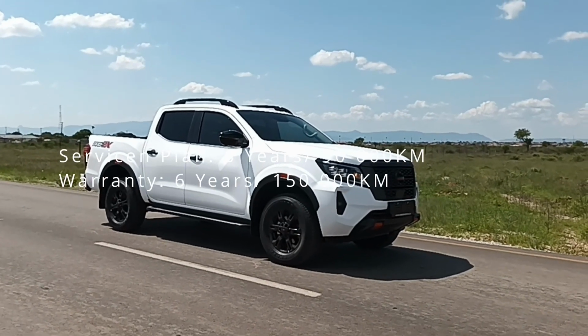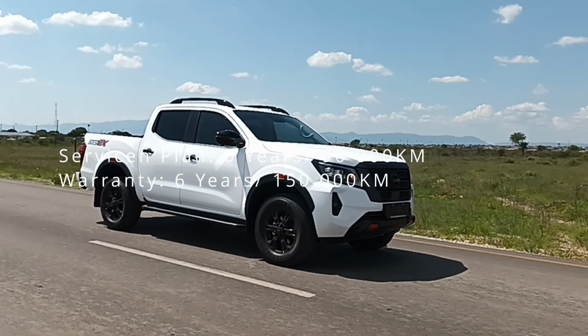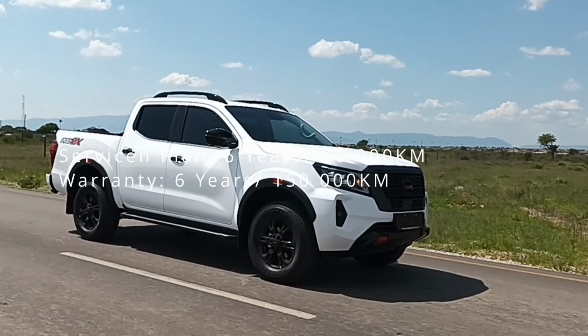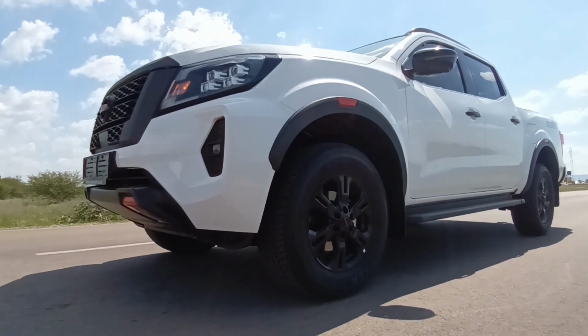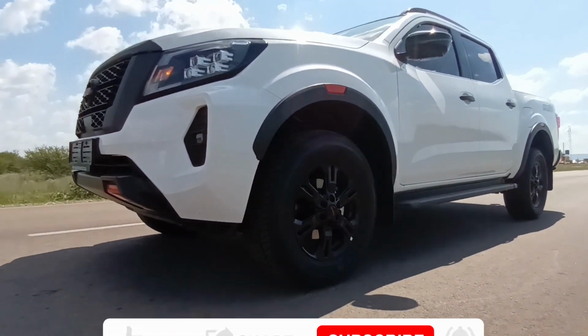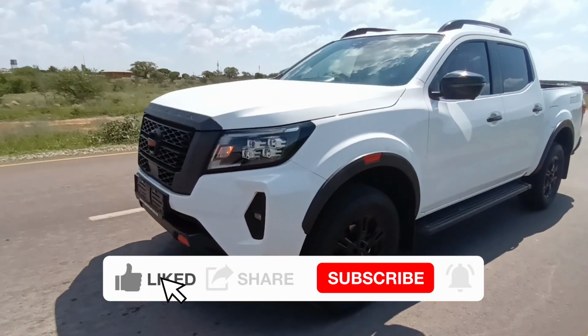But at least you will get a 6-year or 90,000 km service plan as standard and a 6-year or 150,000 km warranty. If you are looking for a car in this segment, Navara is a worthy consideration and should be on your list.